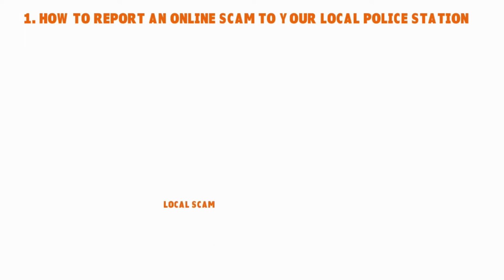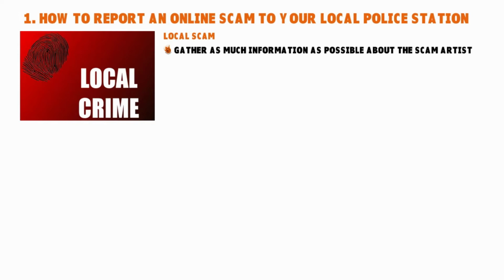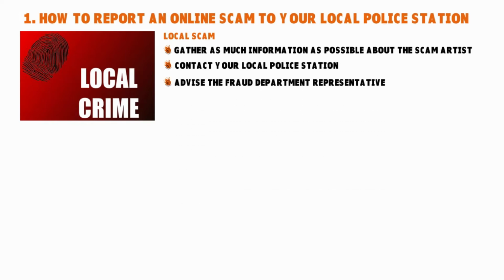So if you have a local scam, you want to gather as much information as possible about the scam artist, right? For example, you want to record his or her name, known addresses, telephone numbers, vehicle description, license plate number, and physical description. And you want to contact your local police station. And it's very important here. You want to speak with the fraud department because the police station, depending upon where you live, can be a big department, can be a big station, right? So you want to focus on the fraud department. You want to advise the fraud department's representative that you would like to file a scam report.